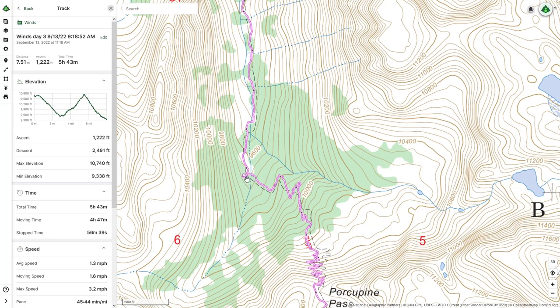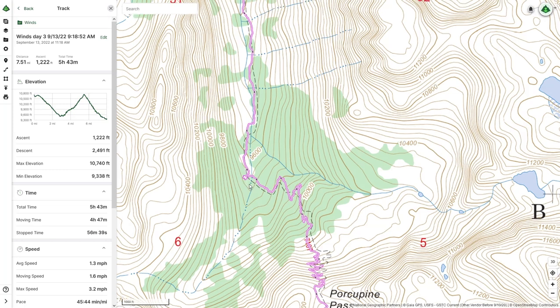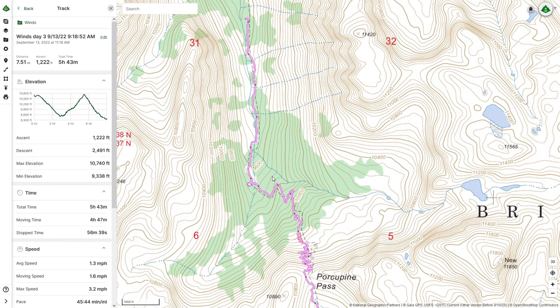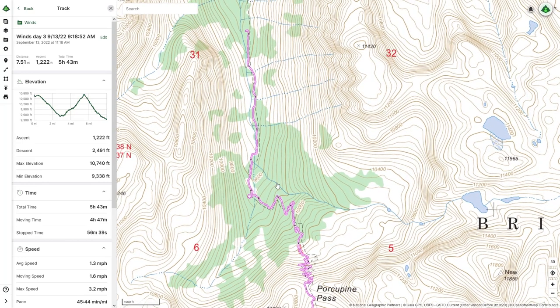We found a place that looked like a good campsite, but we chose not to stay there because really the only good place to put a tent, there was just a humongous dead tree right above it, and we didn't want that coming down on our heads if the weather started blowing and got nasty. So we decided to push on downstream along Porcupine Creek.